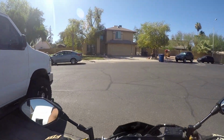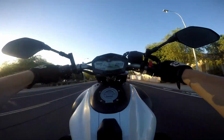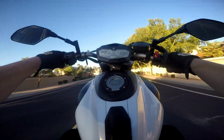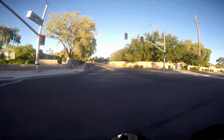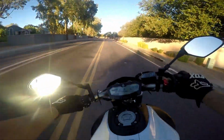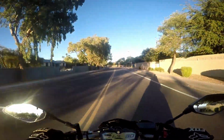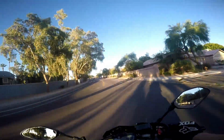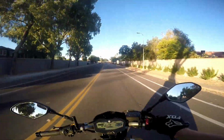Nice, these brakes are feeling fresh, dude. Today we're talking the Yamaha FZ07. I picked this bike up not too long ago. I'm going to talk about 5 things I totally dig about the bike, and I'll show you some wheelie progression practice clips. But without further preamble, let's just go ahead and jump into it.